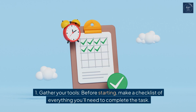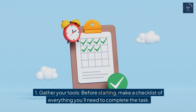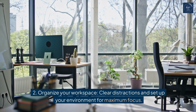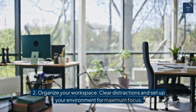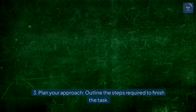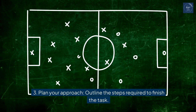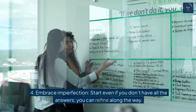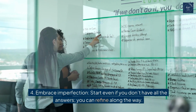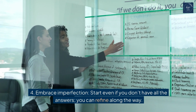1. Gather your tools. Before starting, make a checklist of everything you'll need to complete the task. 2. Organize your workspace. Clear distractions and set up your environment for maximum focus. 3. Plan your approach. Outline the steps required to finish the task. 4. Embrace imperfection. Start even if you don't have all the answers. You can refine along the way.